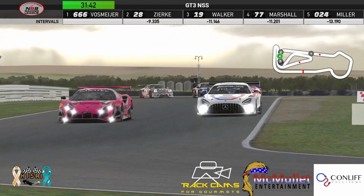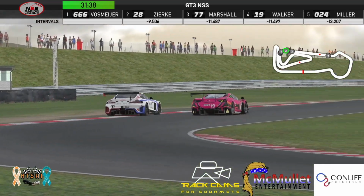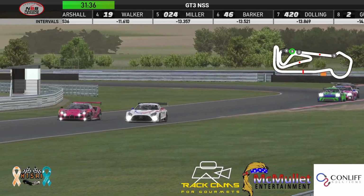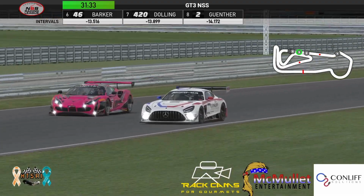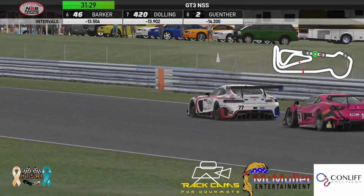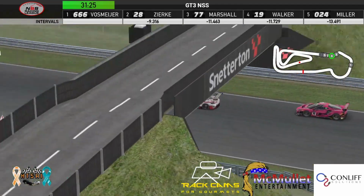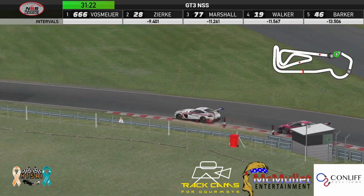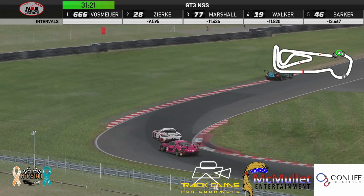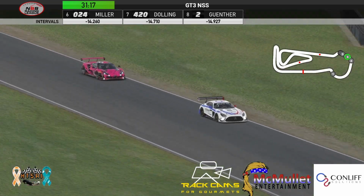And remember, they're coming through where all the chaos happened before. Obviously, guys giving each other a bit more room this time by. Mike Marshall still fighting back, though. Oh, Avery gets a much better run into the corner, has to get out of it to not hit Marshall.